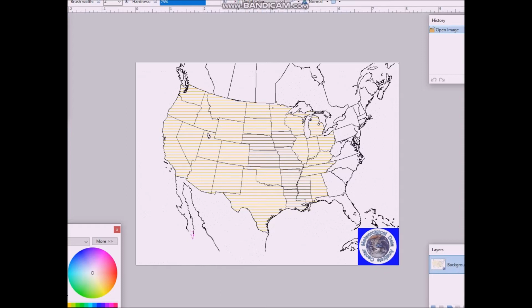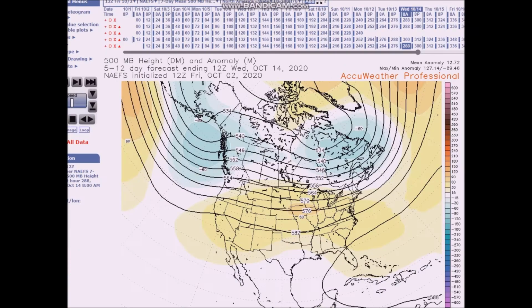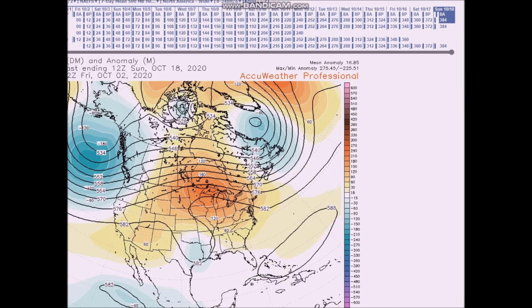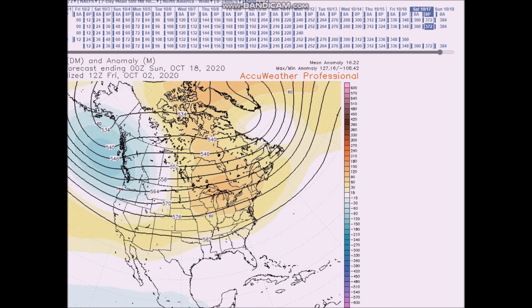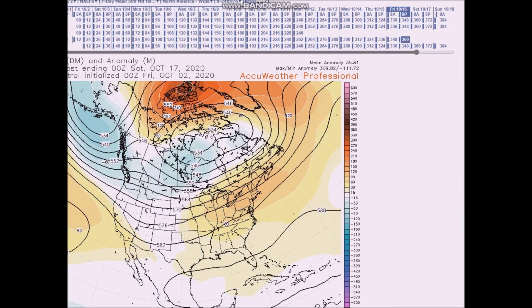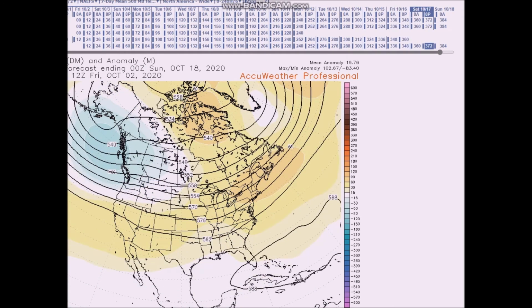And now for the period October 15th to the 19th. A zonal flow, or nearly zonal flow, is forecast across much of the nation. You can see it right like that. Now we have this trough that builds into western Canada and the northwest. Zonal flow here, above normal heights. So you know what that leads to.